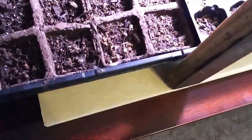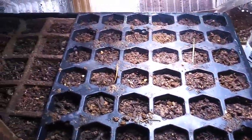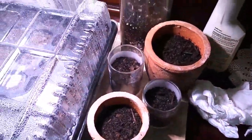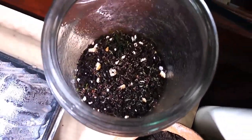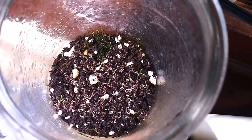And all these little guys, which are finally starting to sprout. These are all poppies. All of these are poppies. And all of these are datura. So far, so good. They're definitely liking the colder climate that I have in the bedroom versus the ridiculous 99% humidity and 105 degree fucking temperature that was in the garage. So yeah, I'm pretty excited about these little guys.